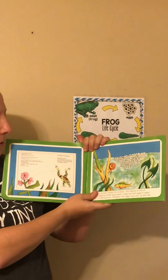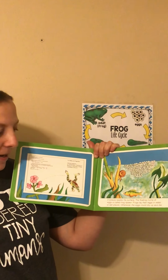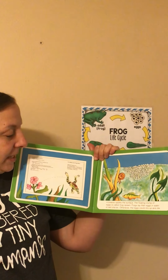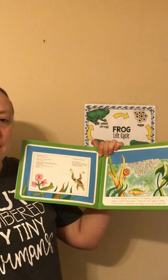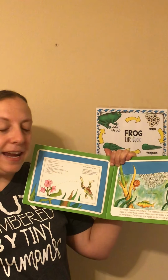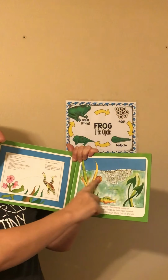A breeze ripples the surface. The floating clump of eggs is called frog spawn. Frogs lay their eggs in water or wet places. Otherwise, the eggs could dry up and die.